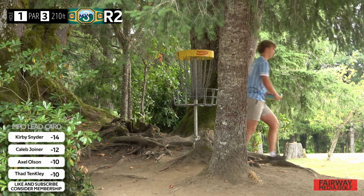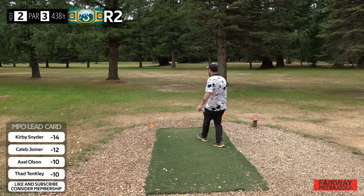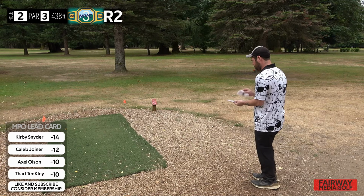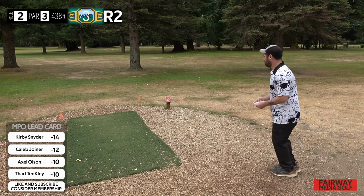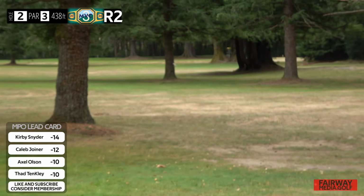Hole 1 averaging 2.42, 16th in difficulty. Onward to hole 2. Tell us about it. Yeah, it plays as the regular hole 2 for South Fork. Regular 2's tee pad to regular 2's basket. 2's basket is such an iconic basket location. We really wanted to make sure that we utilize that.